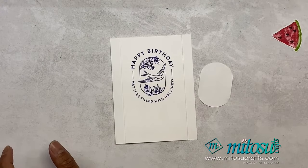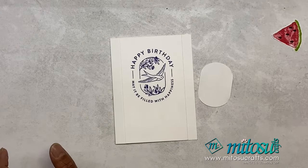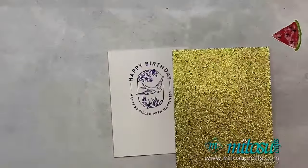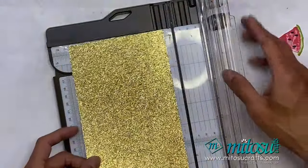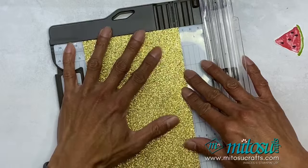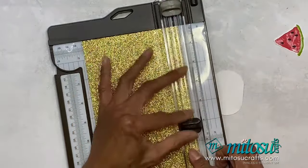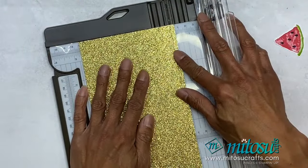We will also use some DSP for accent. Where are we? Bear with me. I do have it somewhere. So self-adhesive glimmer. I'm going to cut just a tiny bit because why do a full one when you can just do a tiny bit? 5.5, so the same height. And what did I do? Is that 0.5?